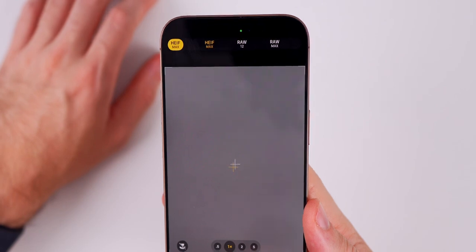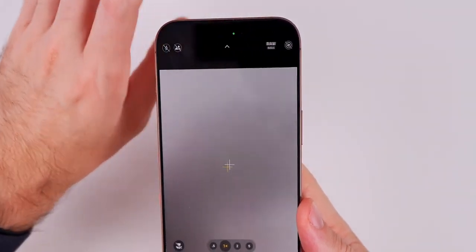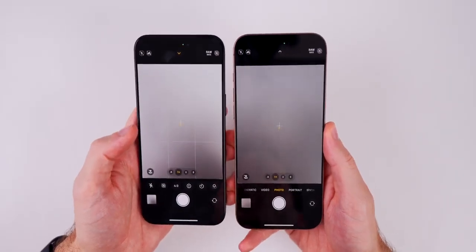But I do think that JPEG-XL is going to be better. At least that's what I'm using. Now, here's a tip if you're a ProRAW shooter like I am.